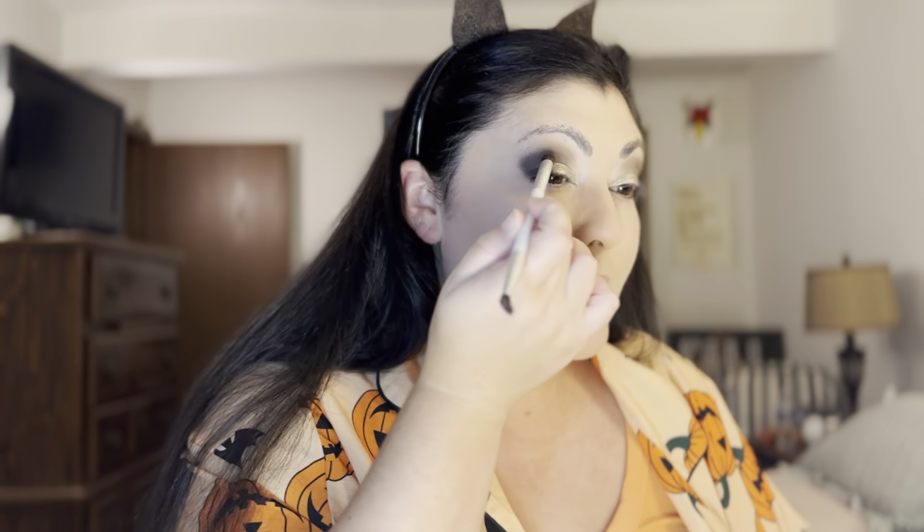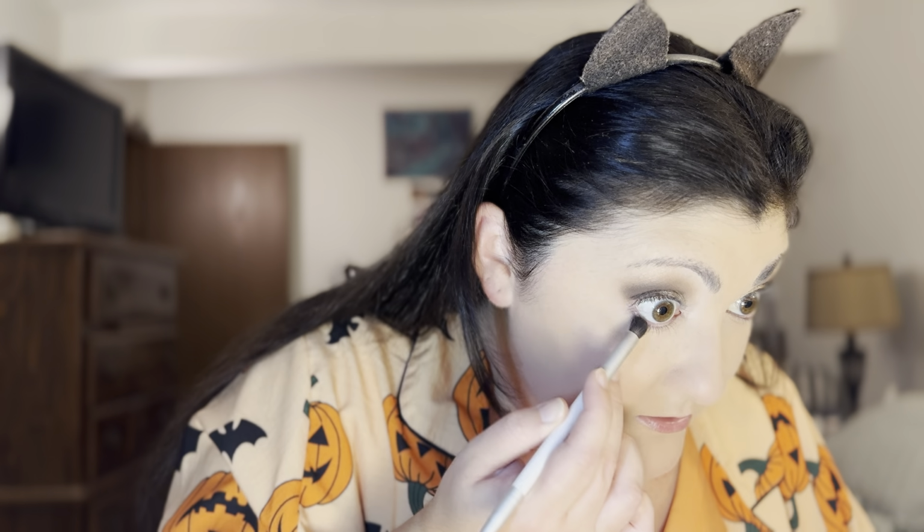I'm going back in with the darkest color, going right up against the shimmer, almost like directly in my true crease. I'm gonna take the same brush and run this right on the lash line, the lower lash line.